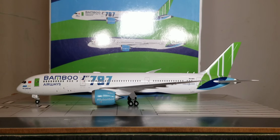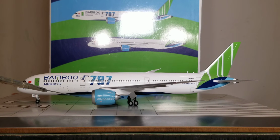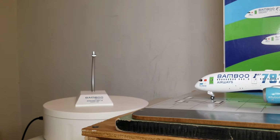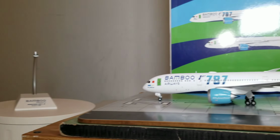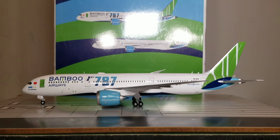Alright, since I showed you this aircraft model from the aerial bird's eye view as well as the undercarriage belly view in its entirety in full detail, now I'm going to put it on that nice little model stand you saw that I showed you earlier. So with no further ado, everyone, here is the model on the model stand. Let's check it out.